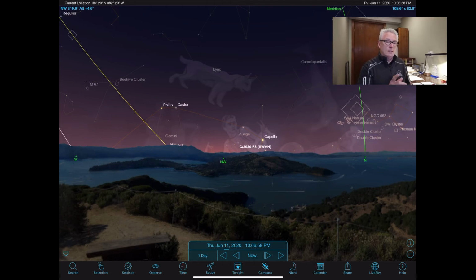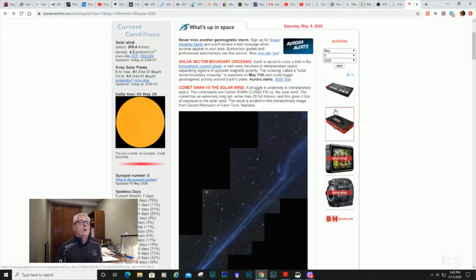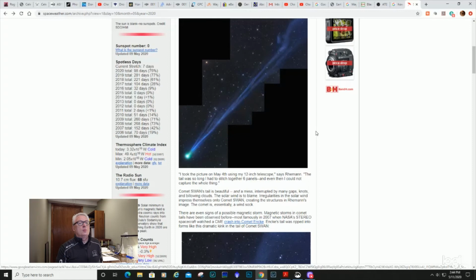to the northwest. Okay, so let's talk a little bit about focal length here. And really one of my go-to sources has been trying to follow the southern hemisphere imagers and what they've been capturing. And really, Gerald Raymond from his observatory in Farm Tivoli, Namibia, has been producing just the most amazing results. Now, he has a pretty long focal length telescope. He's got a 12-inch, I think that's like an f4 telescope. So he's been using that to capture the image.